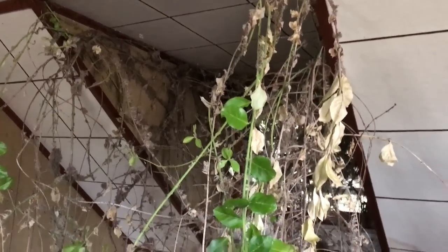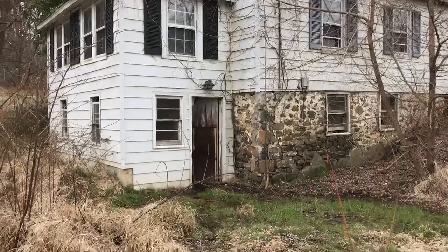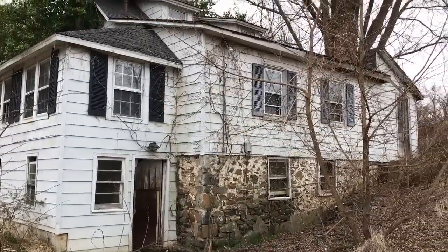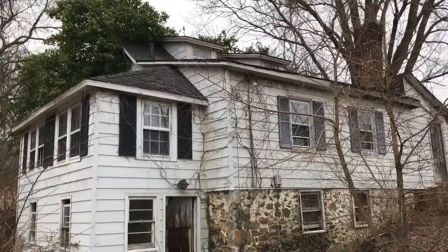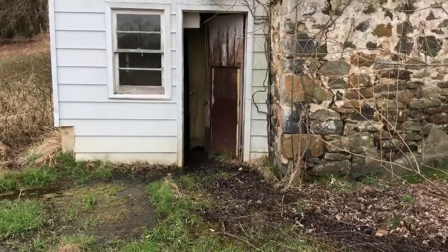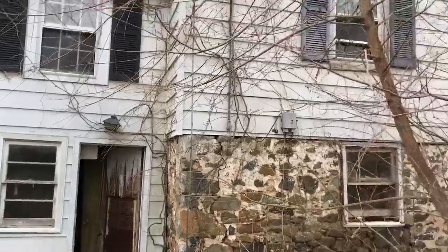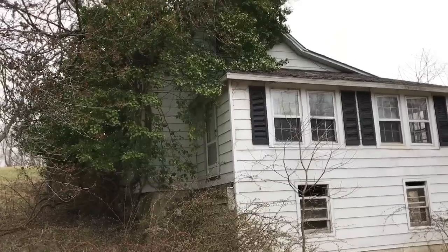Vines growing in here. This is probably why it was abandoned. It's all around the basement. There's water. It's like this house was built almost on a natural spring, which would probably make it hard to live there with the flooding. Definitely why this house was abandoned. The basement, I bet, floods to all heck. Neat looking house, though.